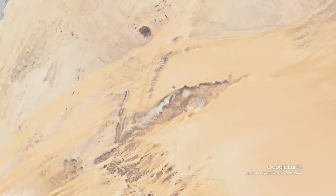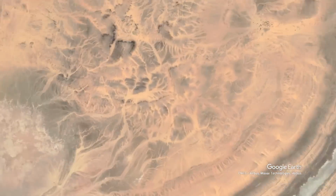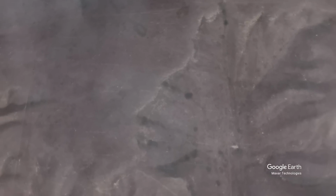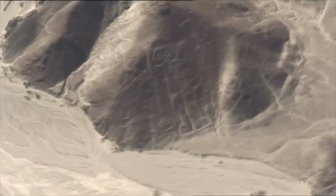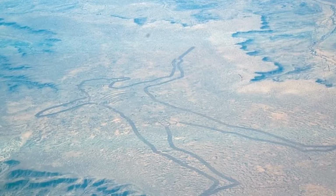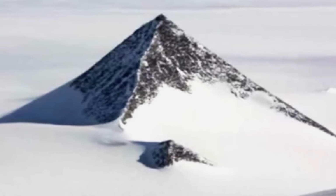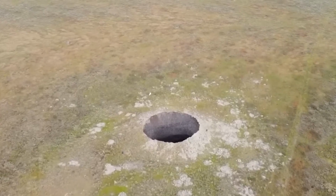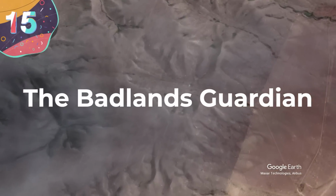High above the Earth, satellites capture images of our planet, revealing its intricate landscapes and hidden mysteries. Yet amidst these remarkable snapshots, there exist puzzling anomalies and unusual scenes that defy explanations. From perplexing patterns etched into remote terrains to unexplained phenomena, join me, I'm going to unveil 15 satellite images that cannot be explained. Starting with number 15, the Badlands Guardian.